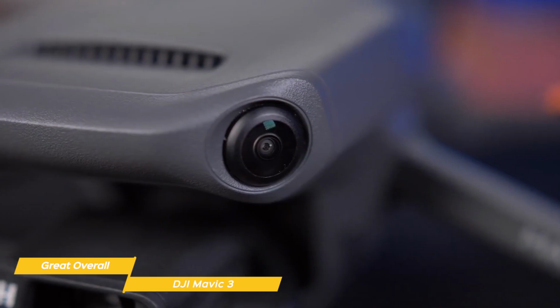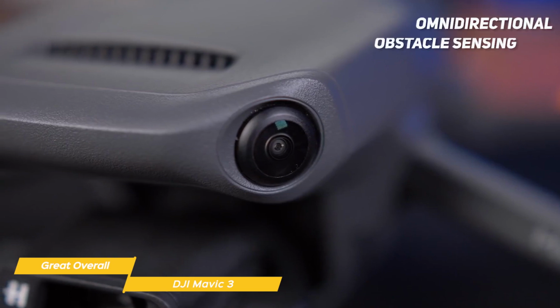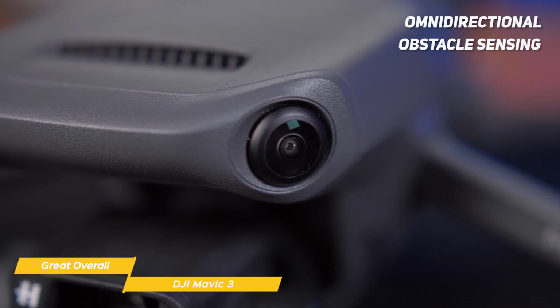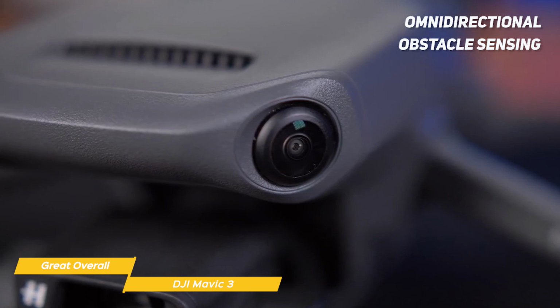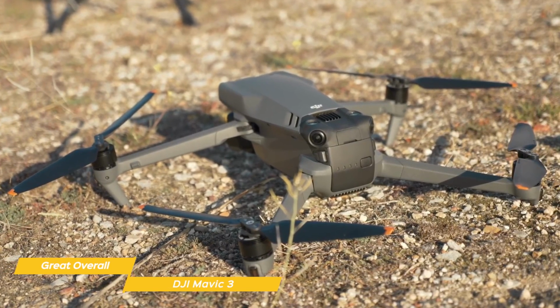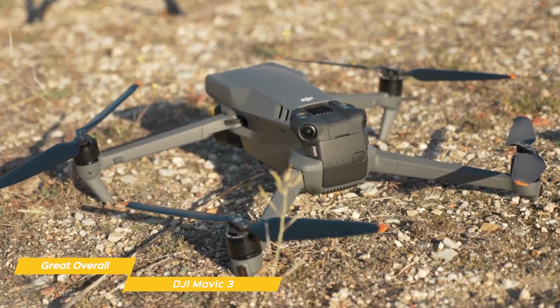Thanks to the Mavic 3's extended 46-minute flight time, you'll have plenty of opportunity to get the shots you need. And you'll be protected by the Mavic 3's safety systems that include omnidirectional obstacle sensing that uses sensors to detect obstacles in any direction and avoid them, and an advanced return-to-home function recalls the drone back to its starting point, and can be activated manually or when signal loss is detected.